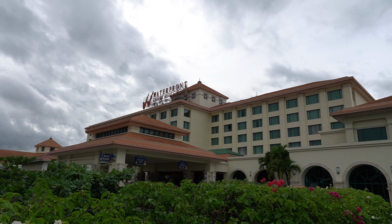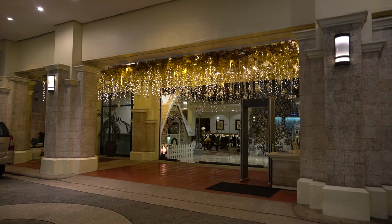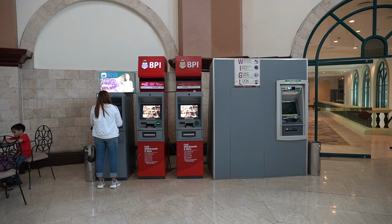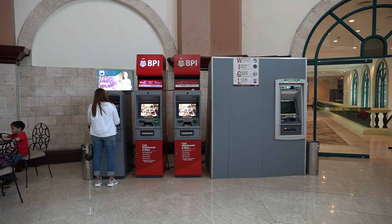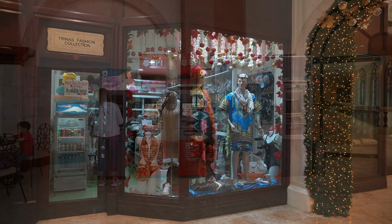So the hotel's rated as a 3.5-star hotel on TripAdvisor. It has 164 rooms. It is getting a bit long in the tooth, as it was built about 28 years ago. There's ATMs out the front of the casino part. They charge a 250 peso fee for withdrawals with an international card.